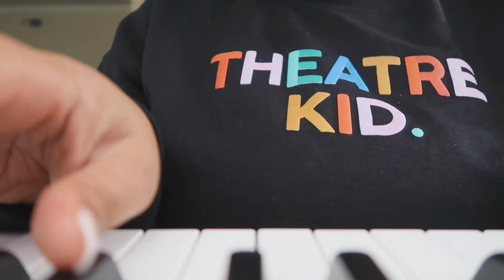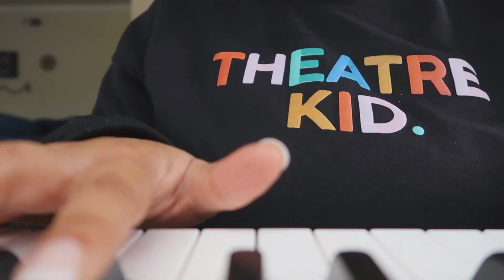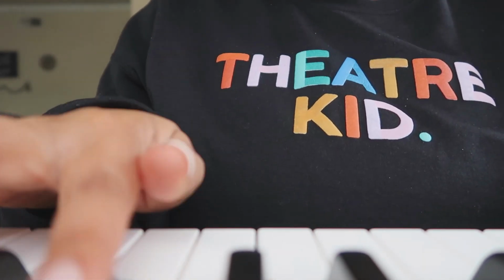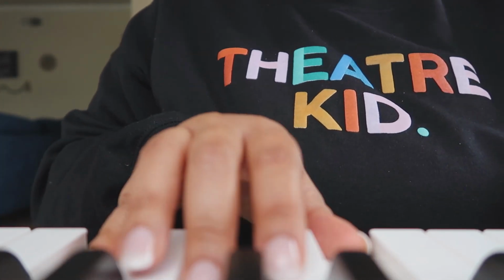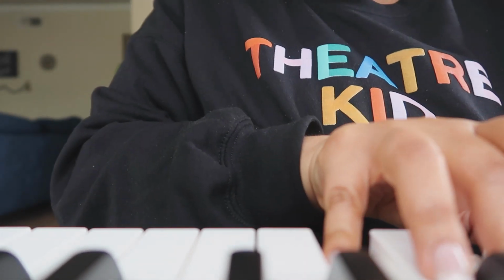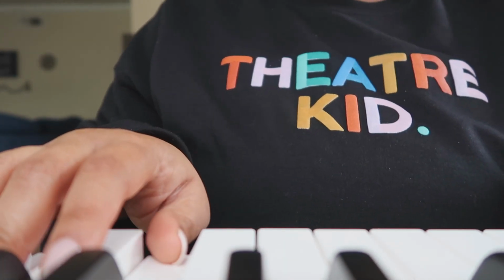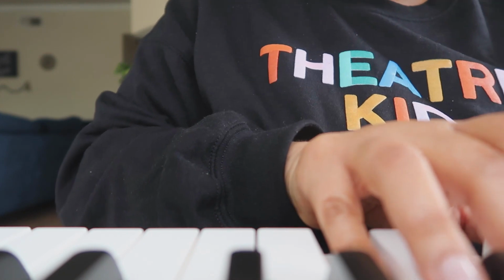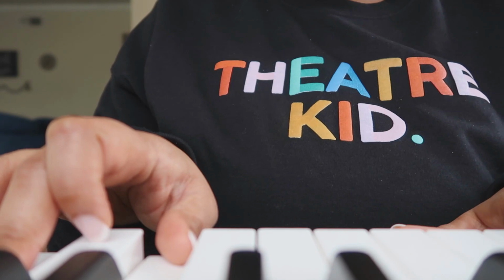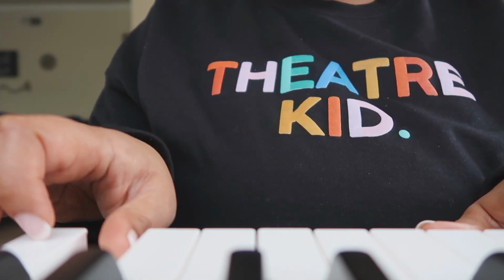Here I am spending some time on the piano. I've really been enjoying getting back into music since quarantine started. For a lot of you guys that don't know, I was a musical theater major. I've been in choir since I was in elementary school. My choir went to Carnegie Hall, so I'm definitely a music girl through and through, and it's been really nice to tap back into that side of myself. And yeah, I can't believe I bought this little pawn shop piano, and it's completely changed my life.